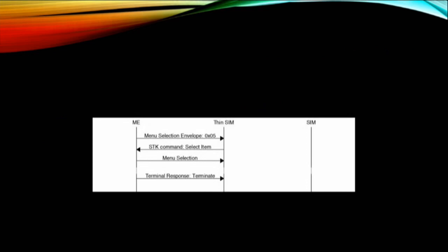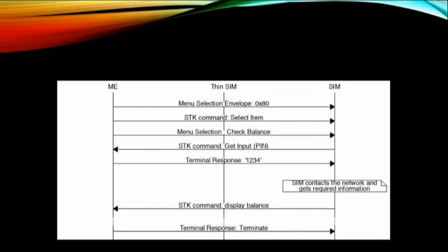So here you can see a phone with a thin SIM installed and an app running on the thin SIM. You notice that all the traffic goes from the phone to the thin SIM and never touches the SIM card. This is all fine. No data is really at risk here. Then when you've got an application running on a SIM card, however, this diagram makes it look like the data is traveling from the phone to the SIM card. But really what's happening is it's being sent from the phone to the thin SIM. The thin SIM is then deciding to forward it onto the phone and then onto the SIM card. And then the SIM card can process the data and send it back.